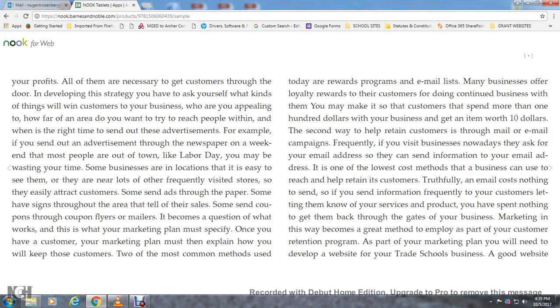is through mail or email campaigns. Frequently, businesses nowadays ask for your email address so that they can send you information. It is one of the lowest cost methods a business can use to help retain customers. Truthfully, an email costs nothing to send. So if you send information frequently to customers, letting them know about your services and products, it costs you nothing to get them back through the doors of your business. Marketing in this way can be a great help as part of the customer retention program.